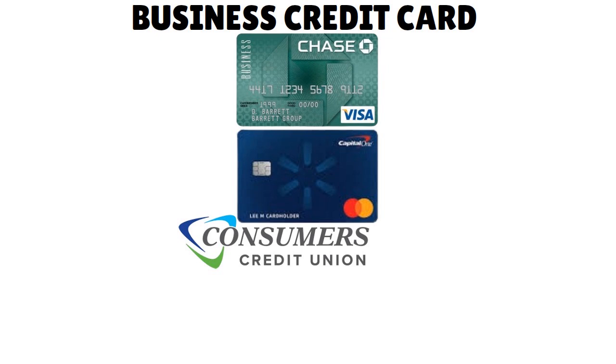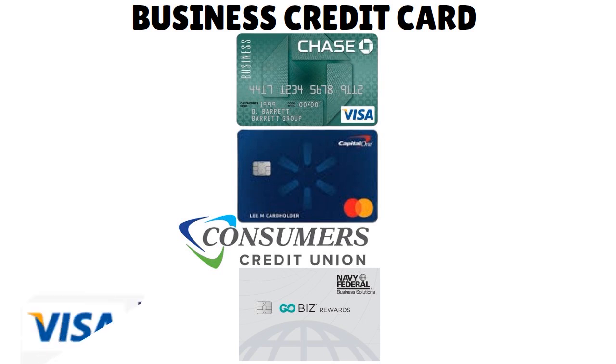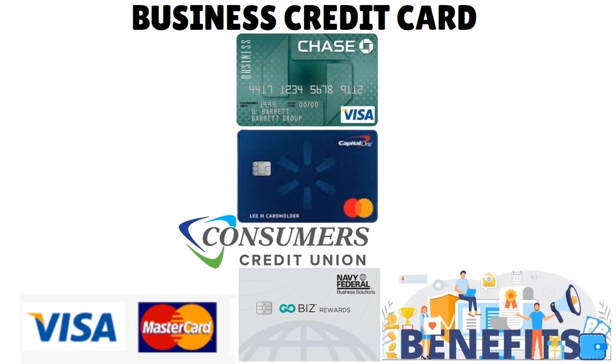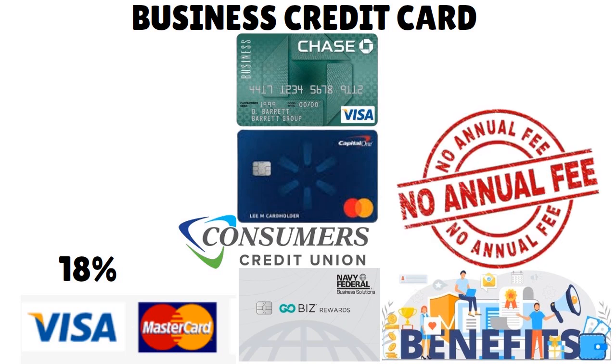The business credit card at Navy Fed is called the Navy Fed GoBiz Rewards Credit Card, and this card comes in two flavors: Visa or Mastercard. You have to choose which network you want to do business in, and then choose the one that works for you. Whether you go with Visa or Mastercard, the difference really is in the benefits, but they're overall pretty similar. This card is a great financial tool for businesses, with a competitive 18% APR and no annual fee. It's cost effective for your growing company, and the reward structure is straightforward: you earn 1 point for every dollar spent.